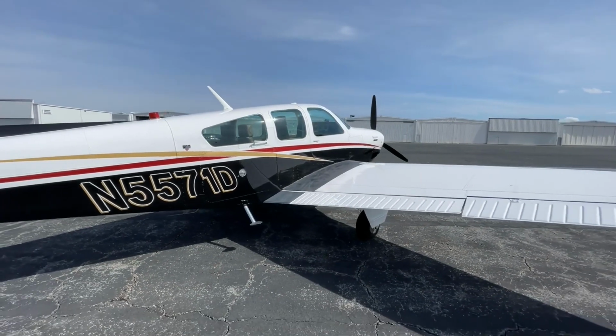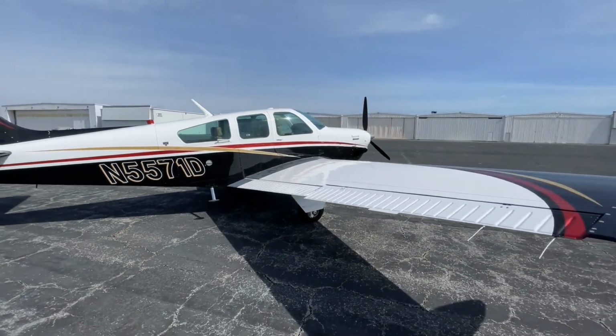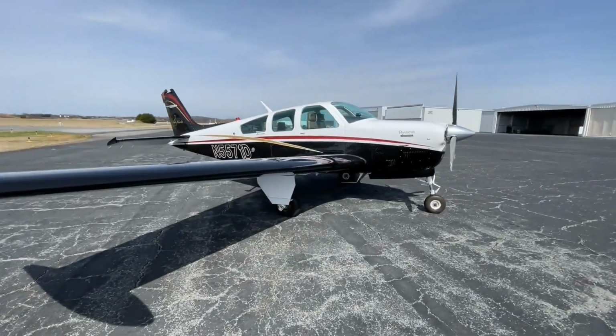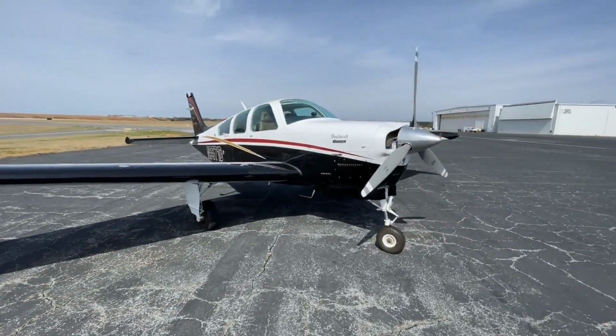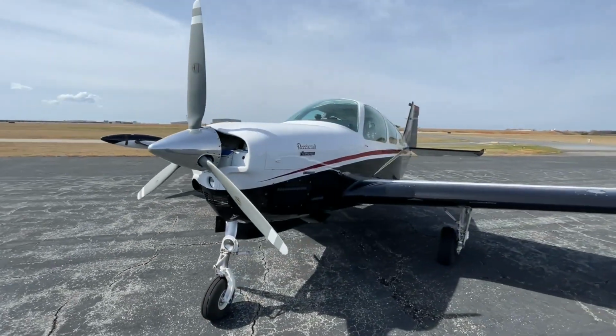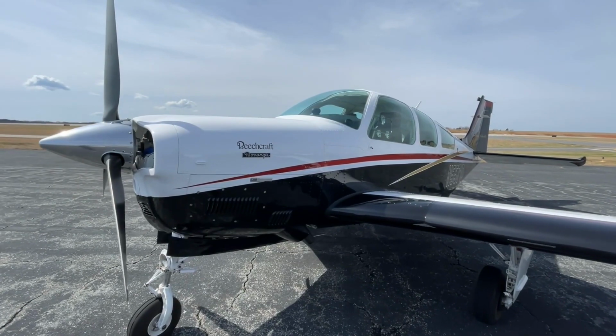So check out your exterior. Light top design with a Matterhorn white top with black bottom and red and gold striping in drop-dead gorgeous condition. 3,024 hours on the airframe since new.